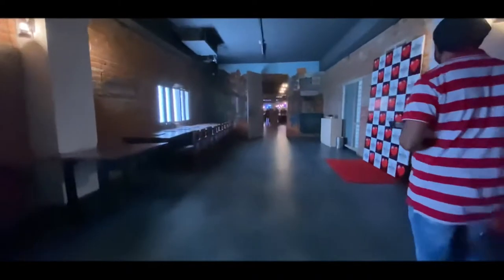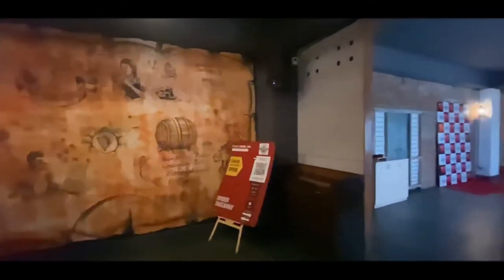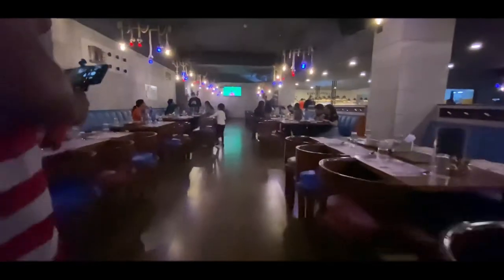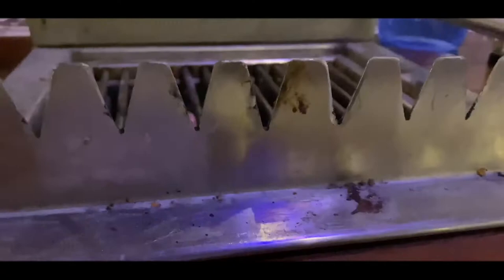The ambience of the place is too good. From the entrance itself, we will feel a different vibe. The Big Barbeque welcomed us with juice, garlic bread and golgappas. This restaurant offers live grill concept.